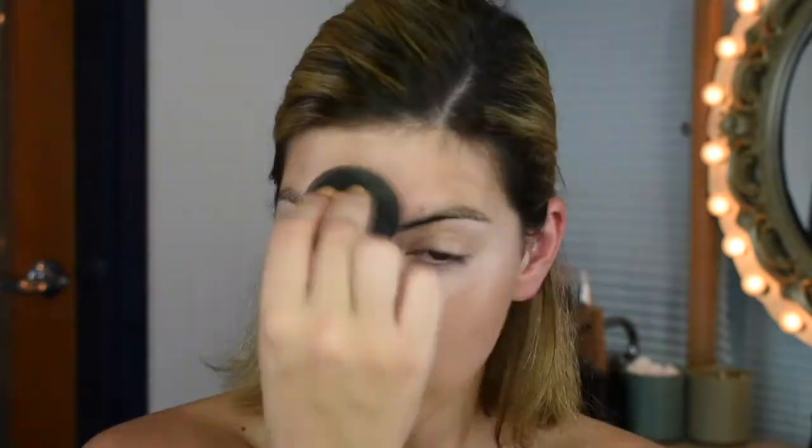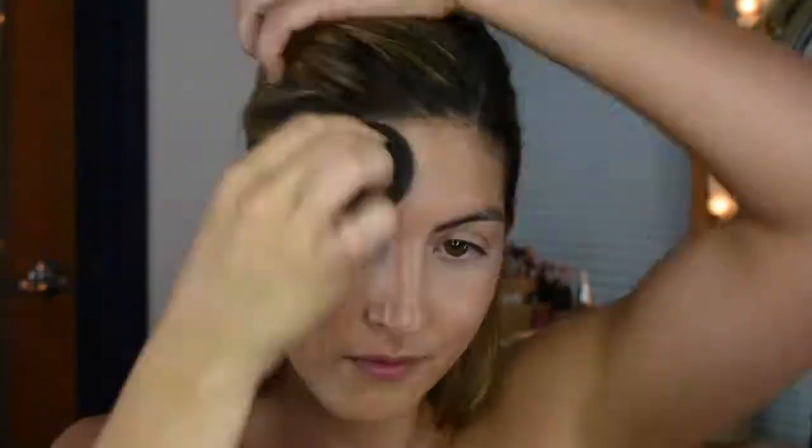So I don't tan my face, so I need my face to match my body, which is pretty tan right now. So this is a little bit of a darker tanner tinted moisturizer. If not, it's always good if you're going somewhere tropical to also bring a bronzer that you can just bronze up your whole face to match your body.